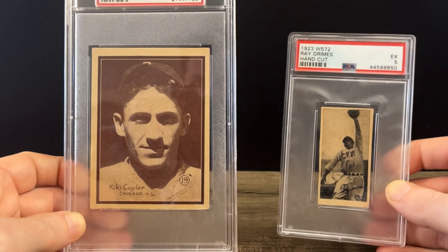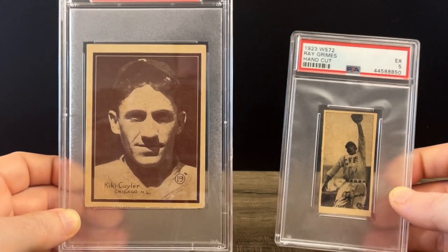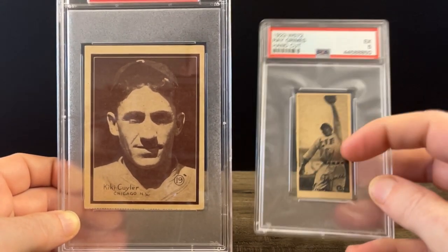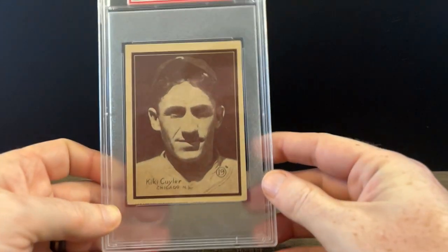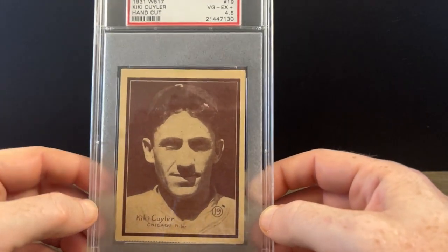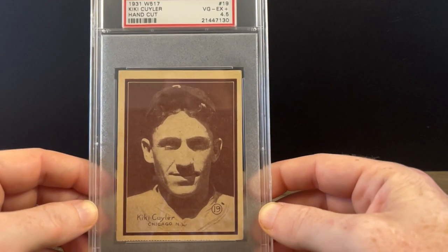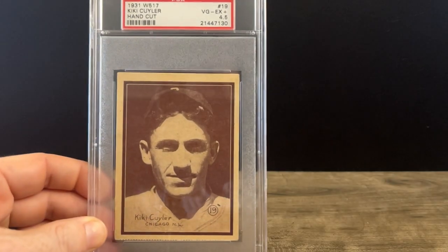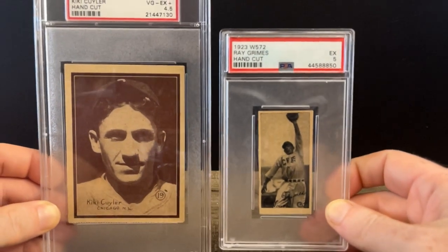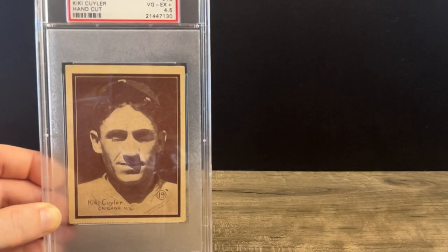Then this is a W517 from 1931 of Kiki Cuyler, and while these ran horizontal as a strip card, these ones were vertical, and there were 3 cards in a set. And there's a smaller version of this card, and this is the larger version of the W517 of Cuyler, who's a Hall of Famer for the Cubs. Both of these cards were ones I did not have examples of in my collection, and so I picked them up to have representation of different cards from different eras.